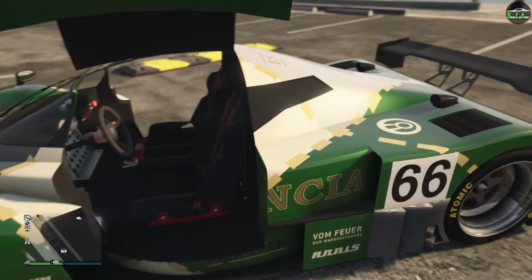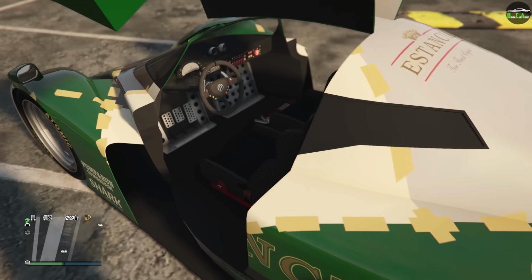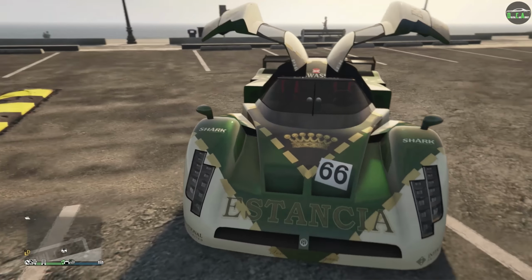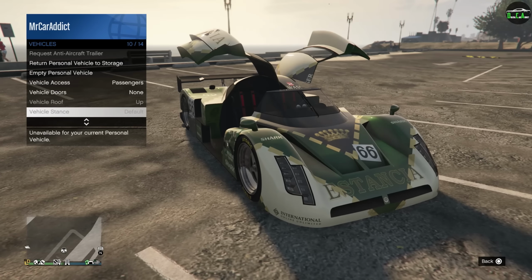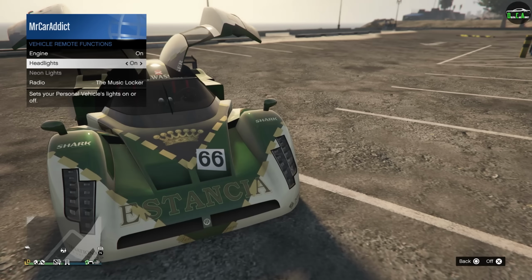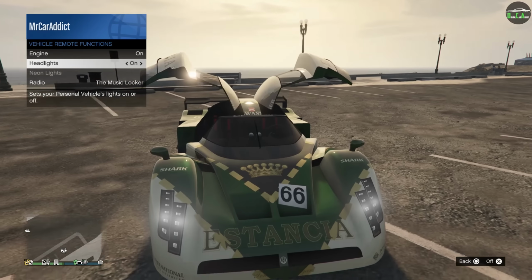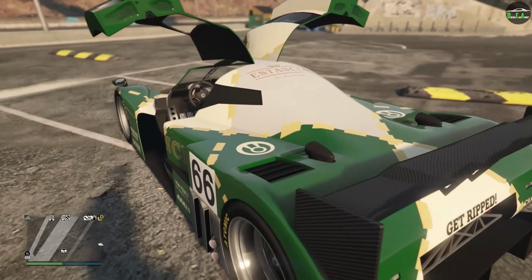Okay. Interior is awesome. Got the carbon seats, full race spec. It's a cool looking car, and the headlights are very unique looking as well. Let's turn them on here. Headlights. Boom, look at that. Very cool looking headlights. And the tail lights too.